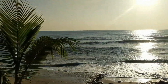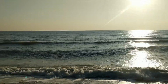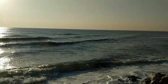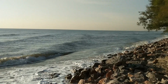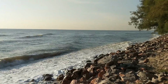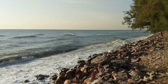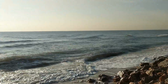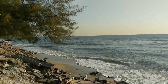Anyway, so we are on the southwest part of Thailand, which means we get sunrises. Now this part of Cha-am, or this part of the southwest of Thailand, is where we are. The beach is quite rocky, as you can see. And if we go further south, or further north from where we are right now, it gets sandy. And so we'll be doing that later on, obviously, in the videos.